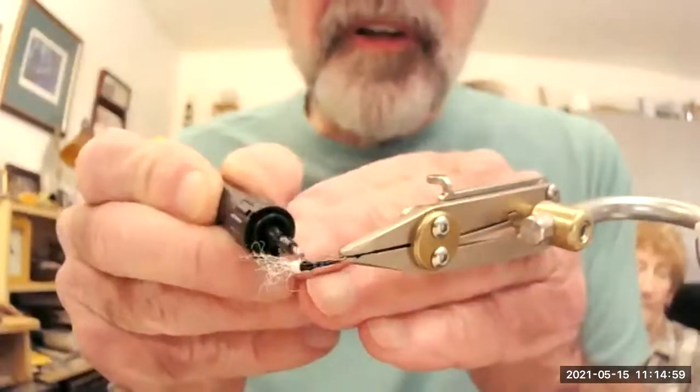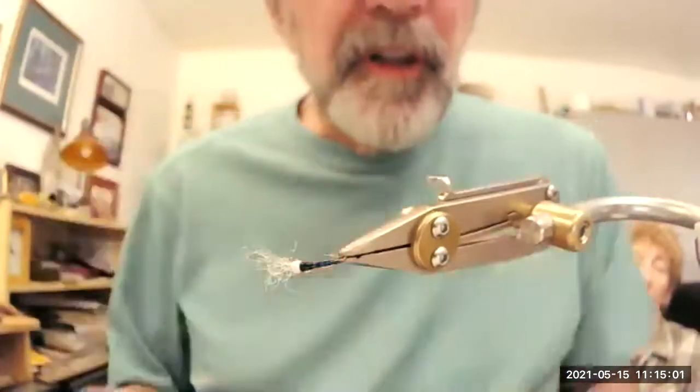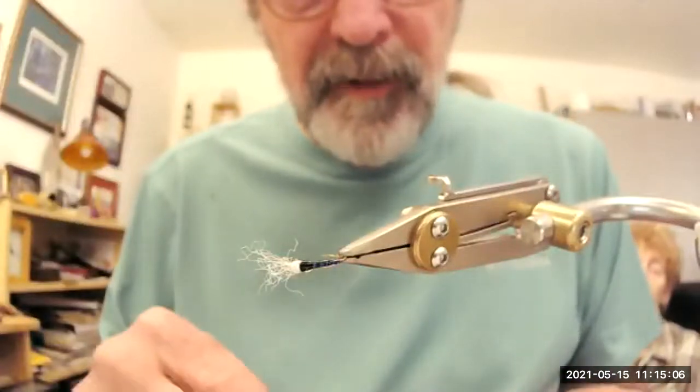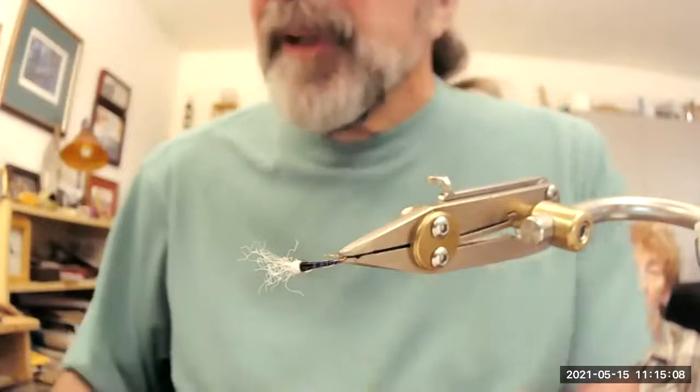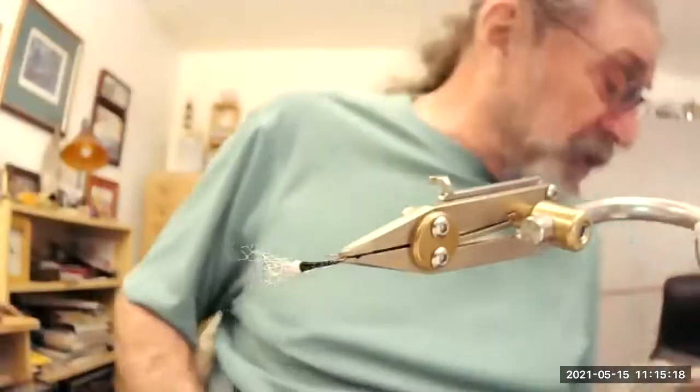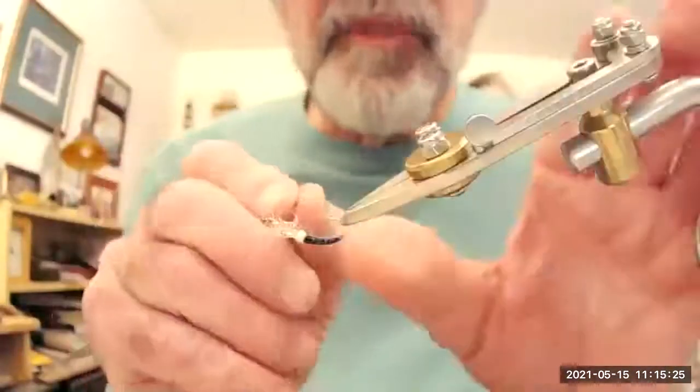And you don't have to hurry. Remember, nothing happens to this till the UV hits it. So you have plenty of time to work this.